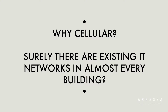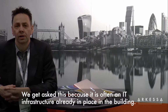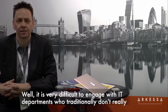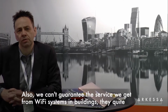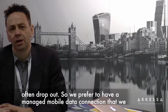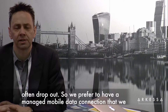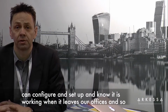Why do we use cellular? We get asked this because there's often an IT infrastructure already in place in the building. Well, it's very difficult to engage with IT departments who traditionally don't really let other systems onto their land. Also, we can't guarantee the service we get from Wi-Fi systems within buildings. They quite often drop out, so we prefer to have a managed mobile data connection that we can configure and set up, and we know that's working when it leaves our offices.